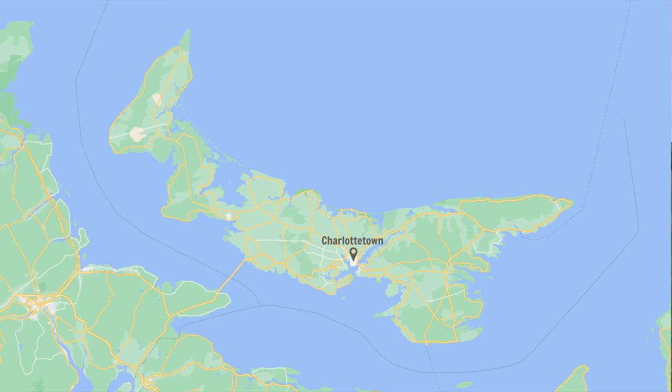We have made it back onto the Central Coastal Drive, which is a drive that we started on yesterday in Charlottetown, but we're now on the northern side of it, and we just stopped at this overlook of French River, and it may be the most beautiful part of the island that we've seen so far.